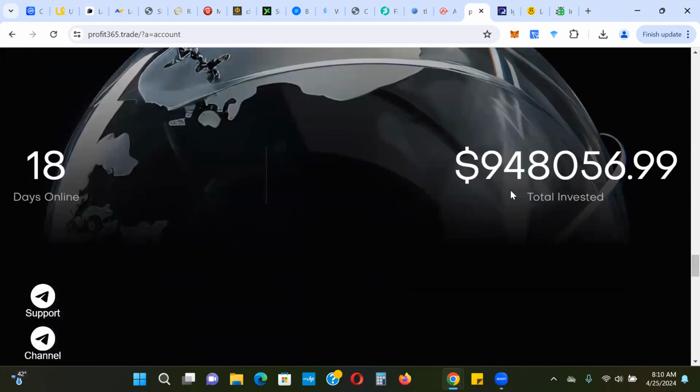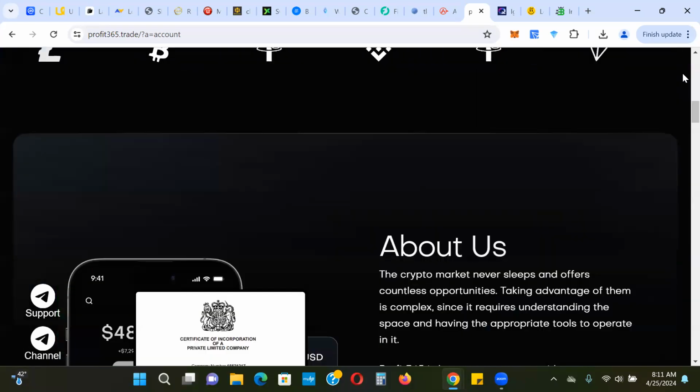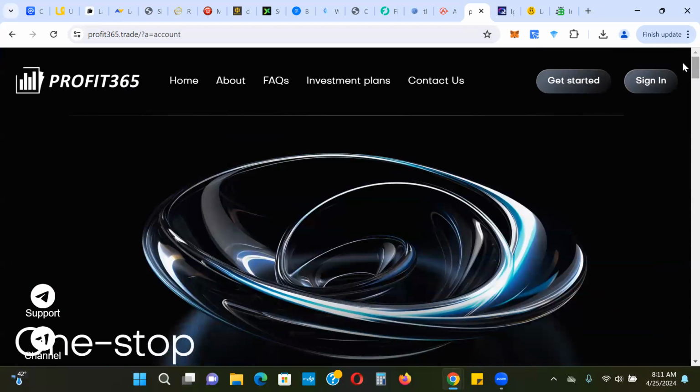And you can see here, assuming this is all accurate, they're about to go over $1 million in TVL deposited into the platform. When I saw this, it was at like 100K. Then I saw it go to 200K, decided to jump in, went to 300K, and then all of a sudden it just started to snowball. So this is about to go over $1 million in total deposits. This one's definitely growing. That's when you want to get into these things. Of course, not saying it's risk free, but you want to get into these things when they're on the upswing like that. So anyway, check this out. I will leave a link down below. This is called Profit 365. Instant withdrawals, which is pretty cool.